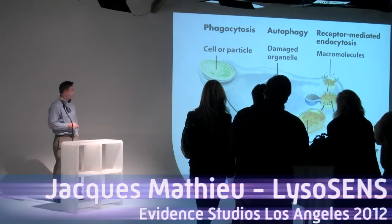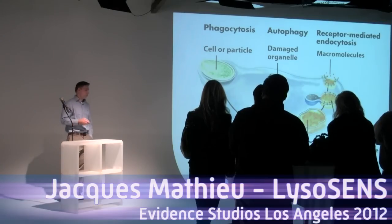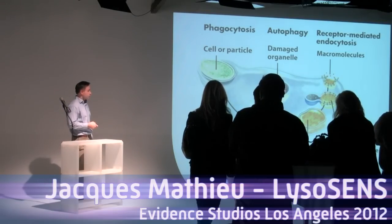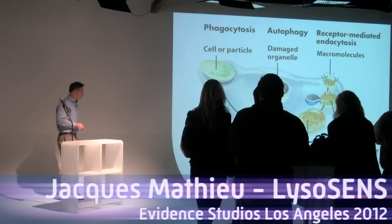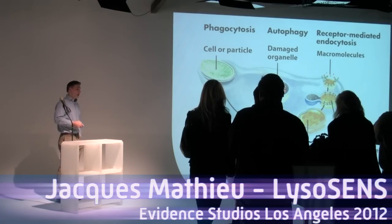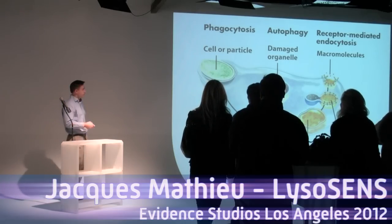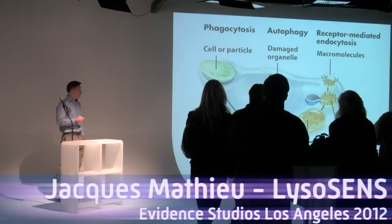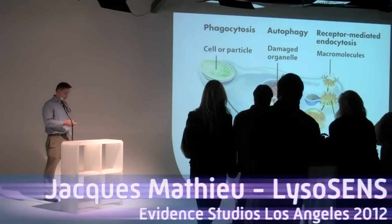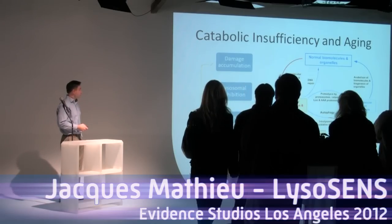Lysosomes are also responsible for something called receptor-mediated endocytosis. So this involves the uptake of certain cellular components that the cell needs, such as cholesterol or perhaps iron. And of course, there's autophagy, which is the recycling of the cellular components. So all of these are very important parts of cellular function overall. But the problem that we're trying to address is, as people age, we start to see a decrease in these particular functions. And this is going to impact the cellular health and the organism as it ages.